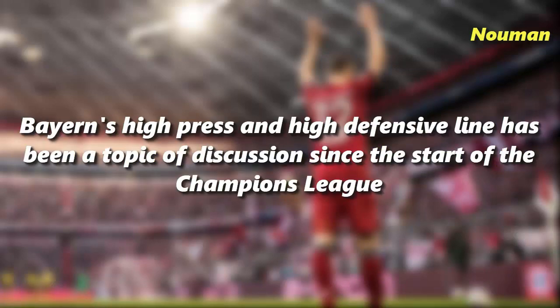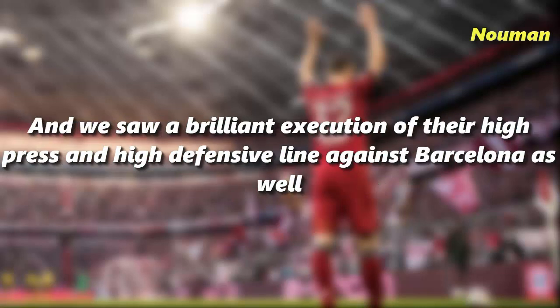Bayern Munich's high press and high defensive line has been a topic of discussion since the start of the Champions League. And we saw a brilliant execution of their high press and high defensive line against Barcelona as well.